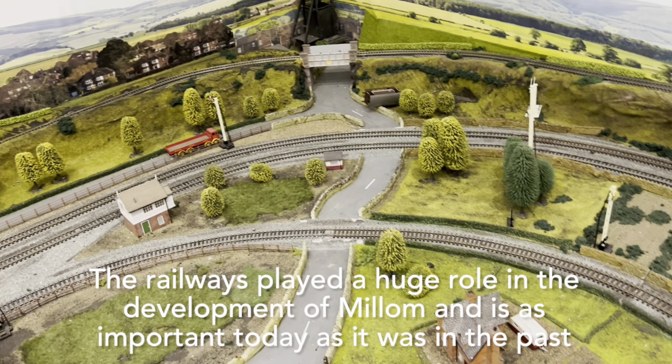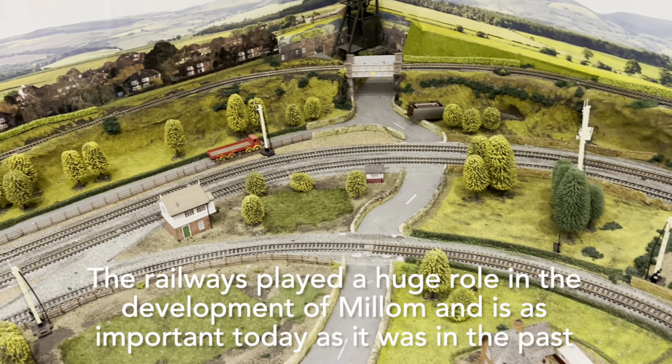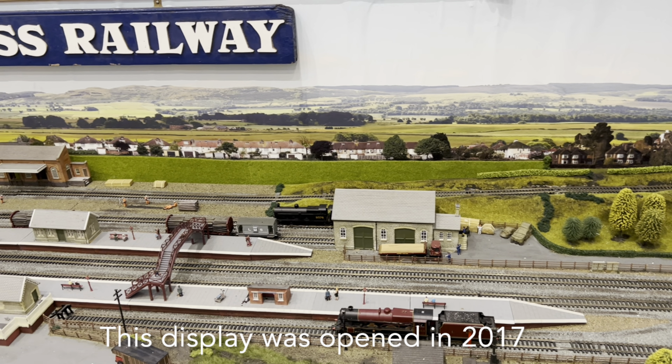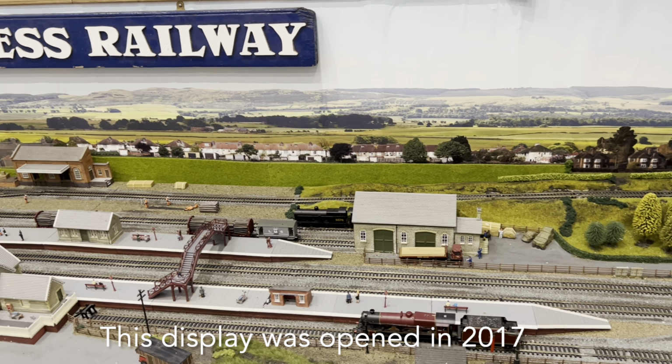And what a way to start my tour with this superb model railway. The railways played a huge role in the development of Millom, and I was really taken with the attention to detail in this display. It's breathtaking.